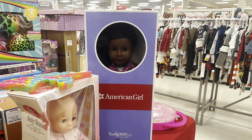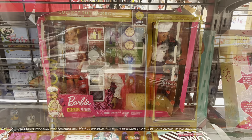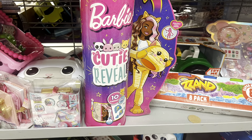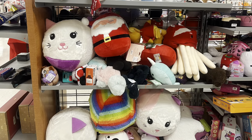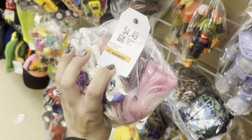And then I made it to a Burlington where I saw an American Girl and Little Miss Daria. This is, I think, the doll that I kept seeing when I was going there and recording that had a missing outfit. Somebody must have put two and two together and put her back together and on the shelf. But I am not paying full price. No, ma'am. So I did leave her behind, especially because I already have her.